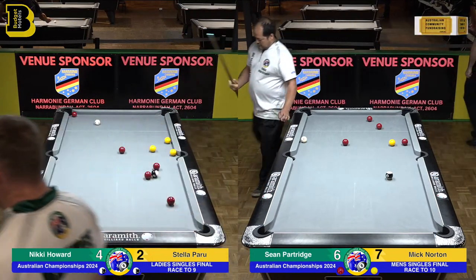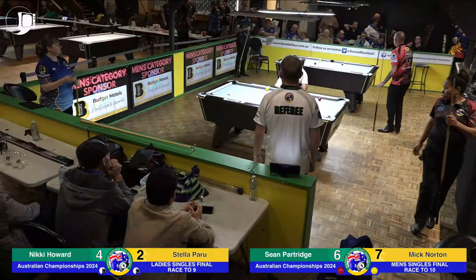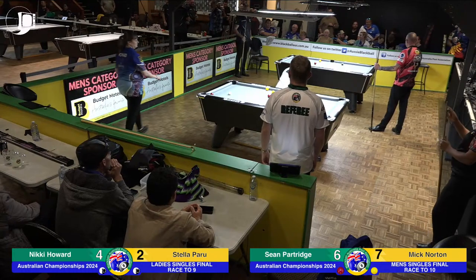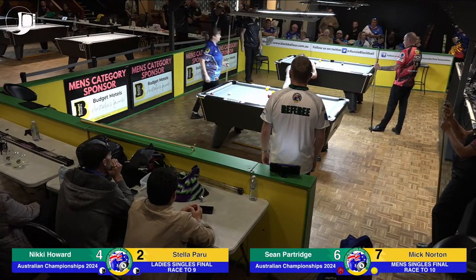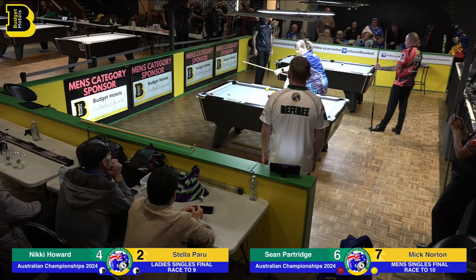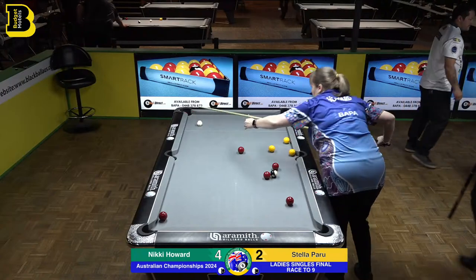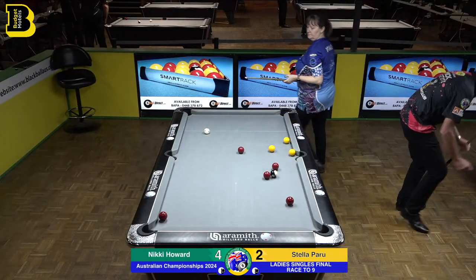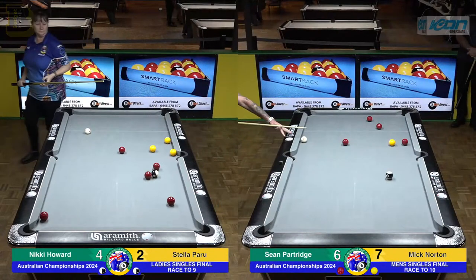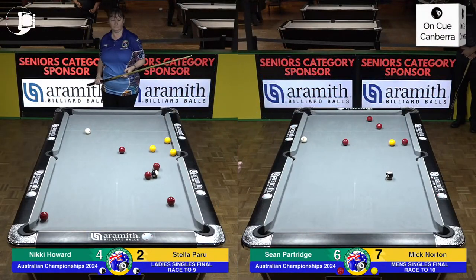So Sean's quite an accomplished player over the years, has certainly made some Victorian state teams. He played the Junior Worlds growing up with snooker as well. Quite the talented family, actually. So Sean was brought into the scene by his late father, Bernie. Lovely man. Obviously, people would know down at the Potter's Pool Comp, the Bernie Cup.